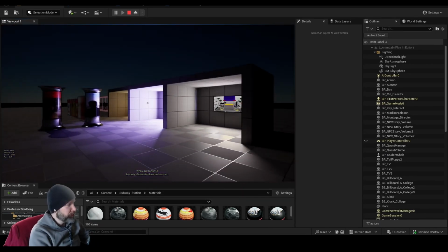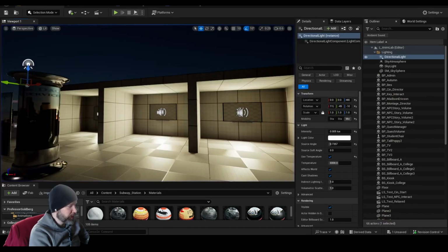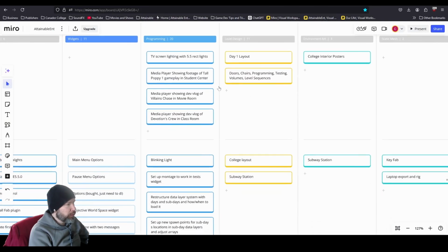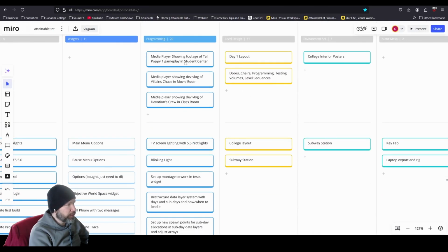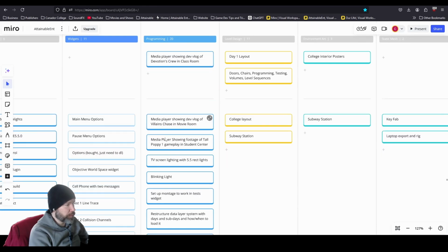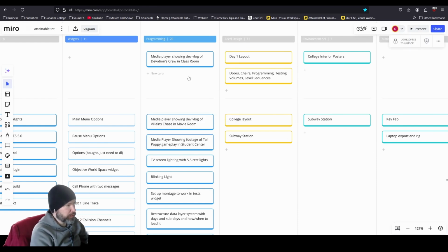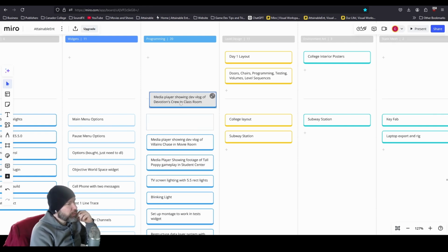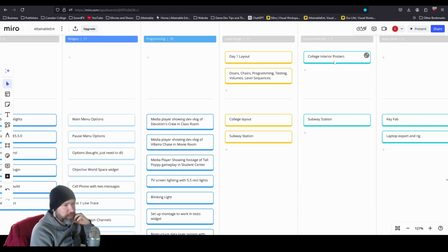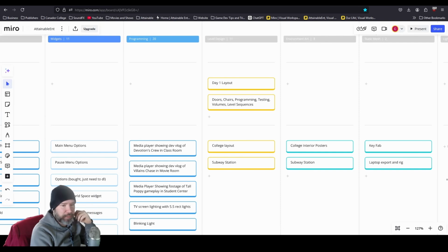So anyways, I thought that was pretty cool. I got some posters done, I got those TVs done, and it was part of my task list that I have here. So now I did the research on it, and I applied it. I could put that down here. Same thing with the footage for the Tall Poppy gameplay. I shouldn't say Tall Poppy 1, because I'm aiming for this game to actually be called Tall Poppy 1 now. Media player, devlog, we could put that down there too. And I worked on a couple college interior posters, so now I just have to put them into the game and go from there. So that's what I'm going to do, so stay tuned.